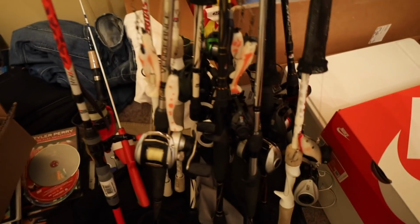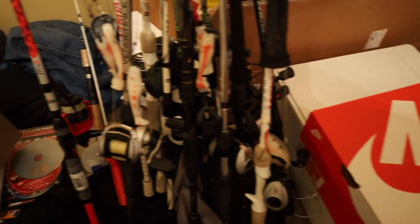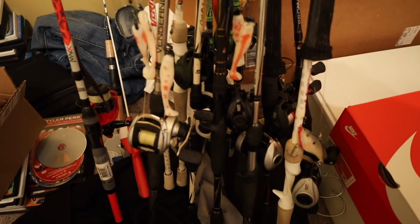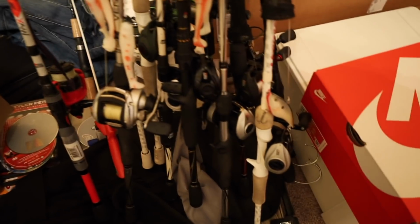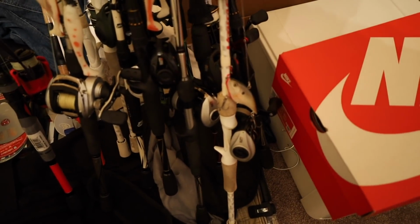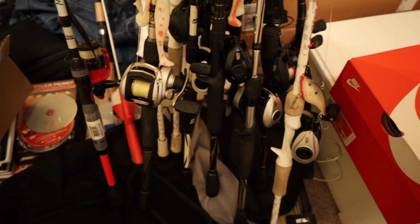Oh, and today what I'm going to be doing is cleaning these reels. These reels haven't been cleaned in all summer. And since I'm taking a little bit of a break from fishing for the next month, well, we'll probably be out fishing in the next month, but since there'll be a small break, I'm not going to be doing it as much as I will be over the summer. I figured today would be a perfect day to clean out some of my reels.